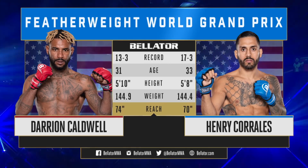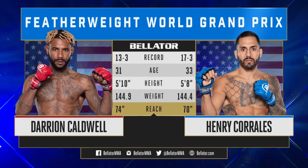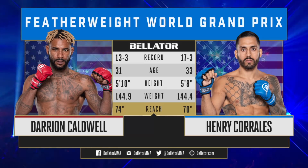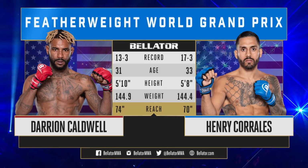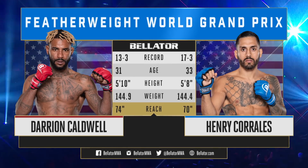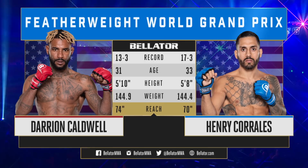Caldwell against Corrales. And when you look at this, is what I'm talking about, the reach. 74 inches for Caldwell, being the bantamweight champion, not the featherweight. Coming up to featherweight, still has a longer reach, and he's the guy that likes to wrestle, so Henry Corrales has got to get inside of that long reach. Here's Michael C. Williams.